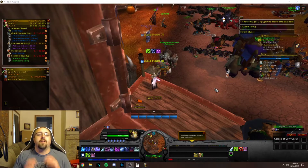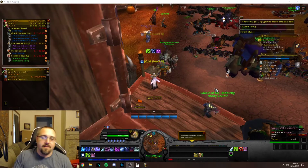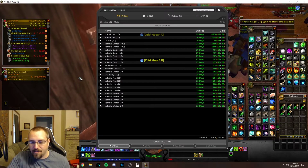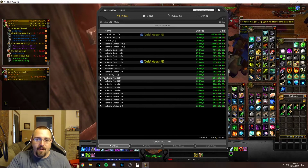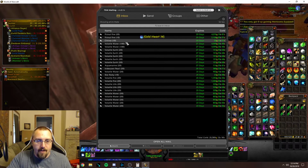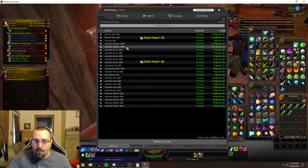All right, guys, so we are on our last bank alt for materials, and this is our last horde group, and we've got 24 sales at 25,389. So not the greatest value, but decent sales. We sold some primal fire, some vault of water.